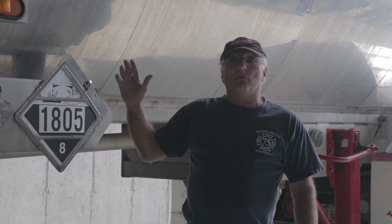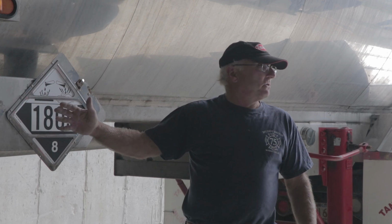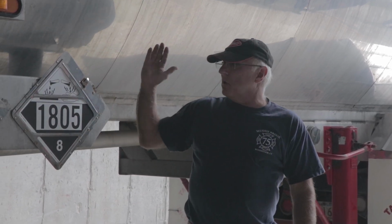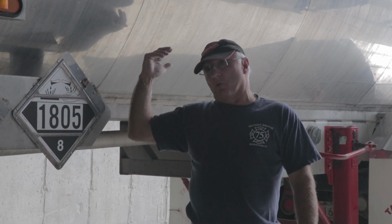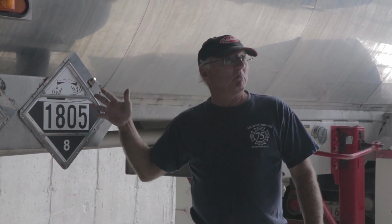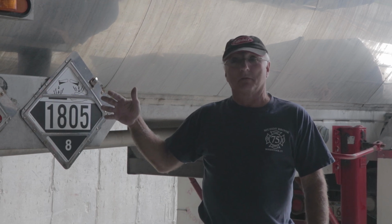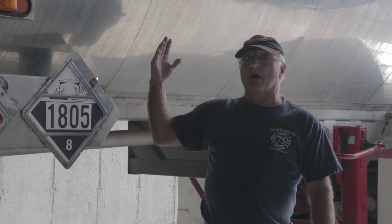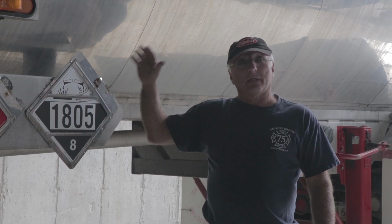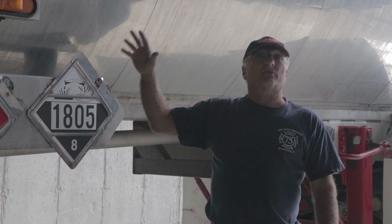They will not remove the placards if the truck has not been washed out. This wagon's been washed out, I got the wash slip with the truck. So I just put these in for demo purposes only. I'll take these out when we're done. But if the truck has not been washed out, they consider it still a hazardous load.